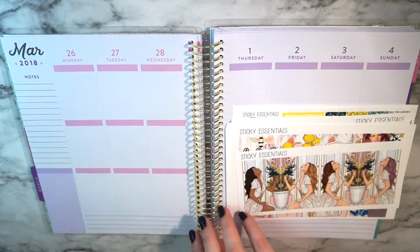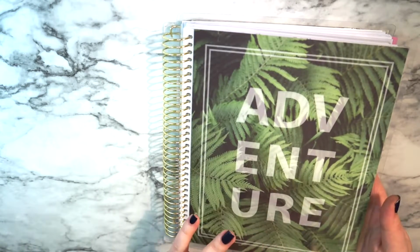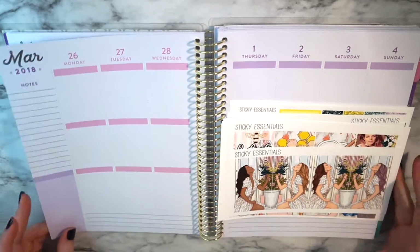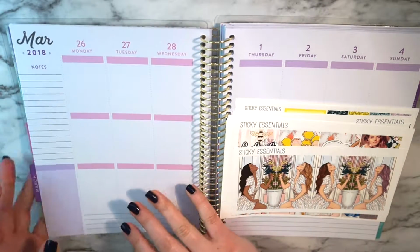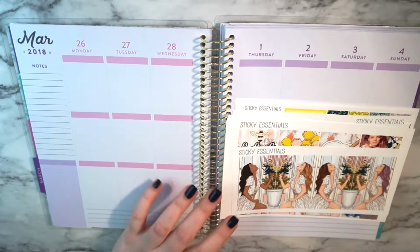So I chose to use the Recollections vertical planner. You can get this at Michael's. And I have planned each week, and if anyone's interested in seeing my other spreads, just check out my Instagram. It's linked below and you can see that.